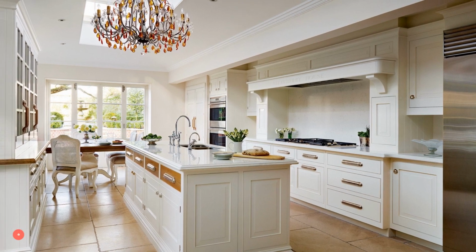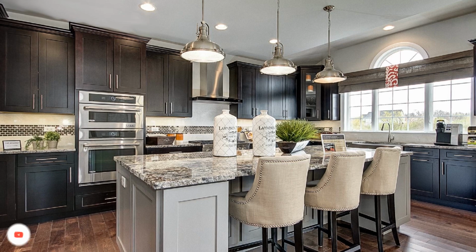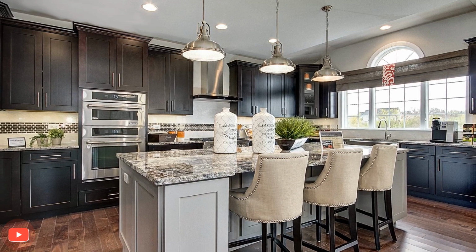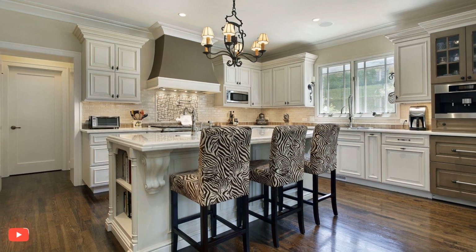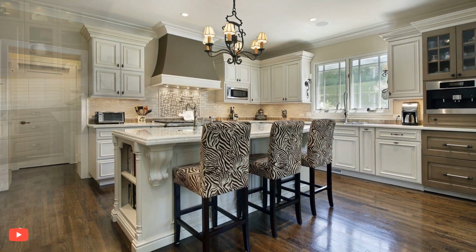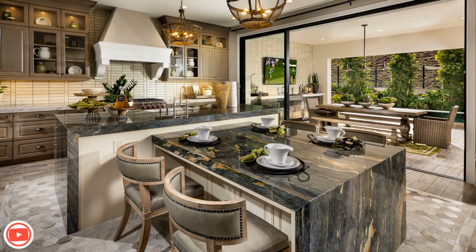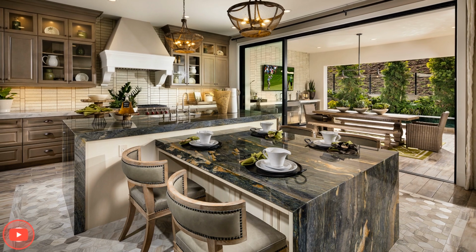Classic kitchen design is a timeless and enduring aesthetic that exudes elegance, sophistication, and a sense of familiarity. Rooted in traditional design principles, this style pays homage to the past while maintaining its relevance in modern homes. A classic kitchen is characterized by its refined details, harmonious proportions, and enduring charm.